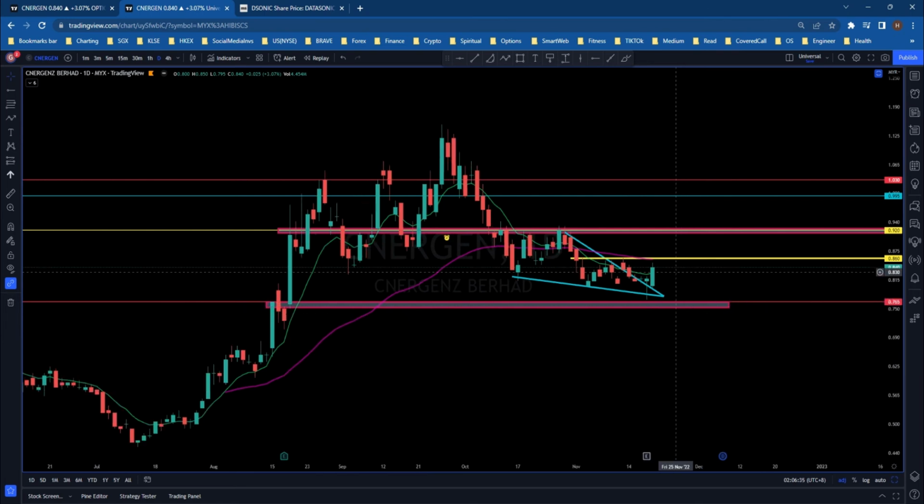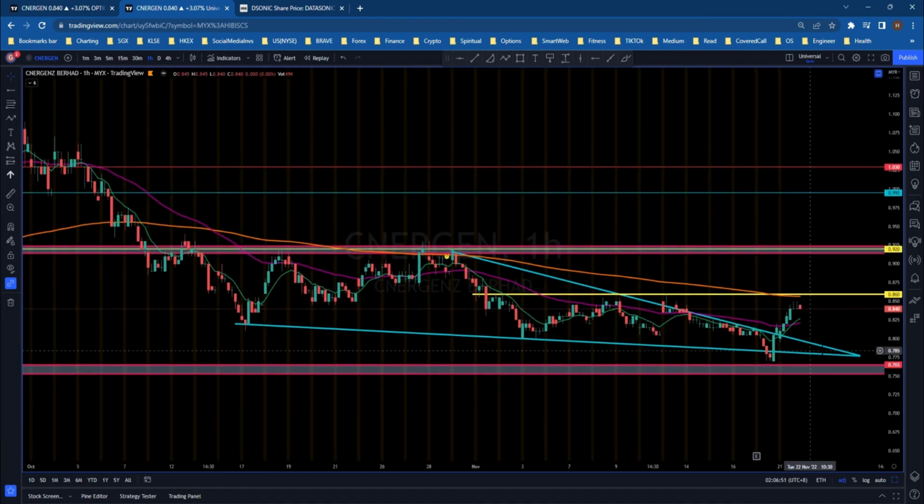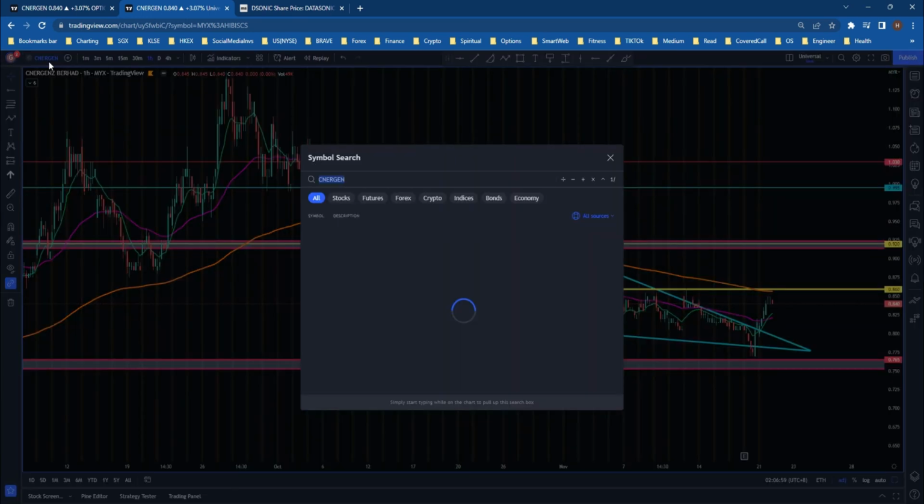Maybe you can do one entry somewhere around here, and if it touches here, do one more average down. Then if it breaks, you have to get out. Or else you can do your own evaluation, because on the 1 hour I doubt that it would try to go all the way down. Maybe it might touch 830 before it flies upwards. But somehow I'm bullish on this stock.